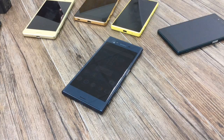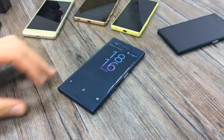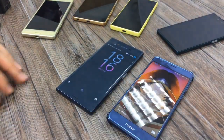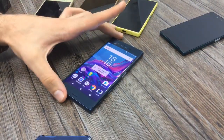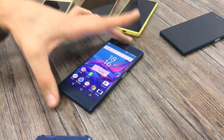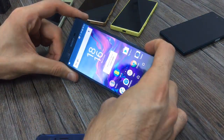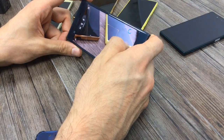I'm always curious about Sony because this is a super premium flagship, but they clearly don't rate RAM that much. You've only got 3 gigabytes on here. Now, you've got more RAM in my Honor 8 that I'm also reviewing at the moment. That has 4 gig of RAM. And I will say, in the past, where Sony's phones have really fallen down is the fact that after a few weeks of using them, the camera just takes a while to open.